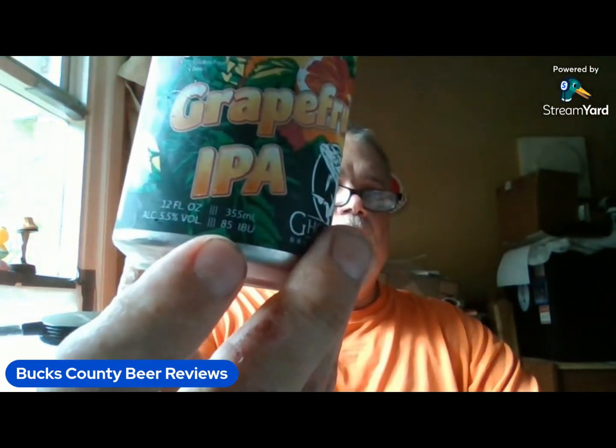The ingredients are sorghum. That's what was in this one. So they're not using malts. Malts apparently is where the gluten comes from. They're using sorghum, rice, candy syrup, maltodextrin. I should have looked that up. I don't really know what that is, but it doesn't sound like something I really want. Hops, grapefruit puree, and yeast. 100% gluten-free. 5.5% ABV and 85 IBUs. They did put that right on the can there.